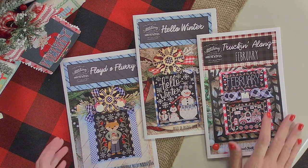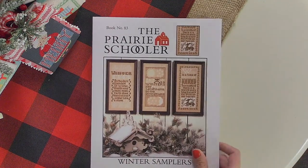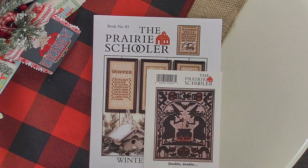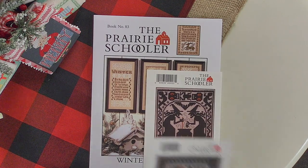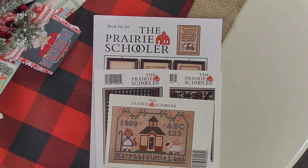Those love letters. And then I wanted to let you know that I went through and spent hours and hours and hours one night, and I ordered every single Prairie Schooler that is still in print. And I'm just going to kind of flip through some. So if it is in print, we will now have it. And we're currently putting them online. Not all of them are online.